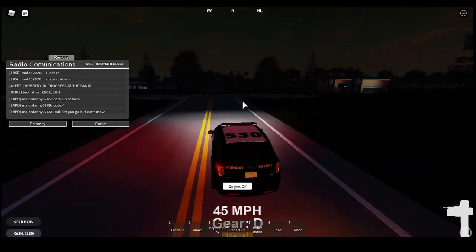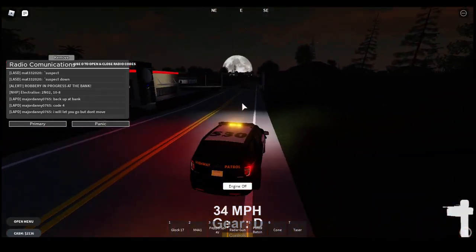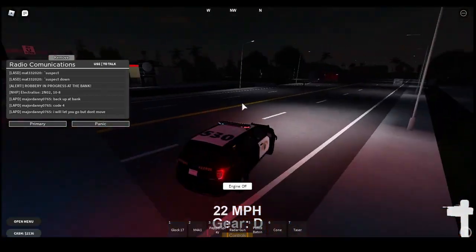And then, of course, guys, you can't be out here testing out a CHP game past a CHP team without turning on this beautiful siren. Oh, look at that beautiful siren.